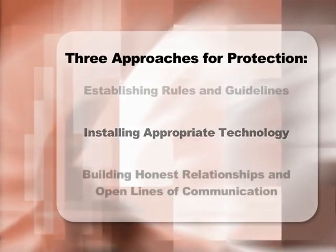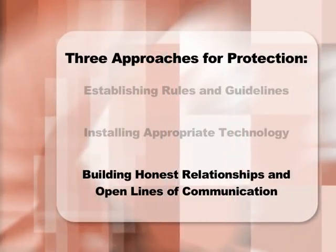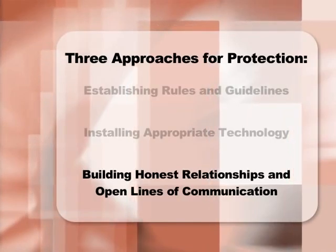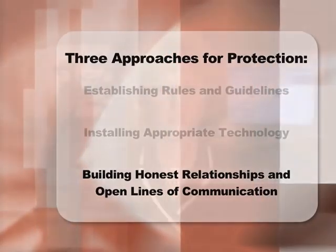The last approach is simply through active communication and open, honest relationships with our children. Our children must feel comfortable coming to us when they encounter inappropriate material on the internet. What we say and how we say it may be the most important factor in keeping them safe on the internet. Communication is key. The most important one thing that you can do is to develop a relationship with your kids that make open, honest communication possible.